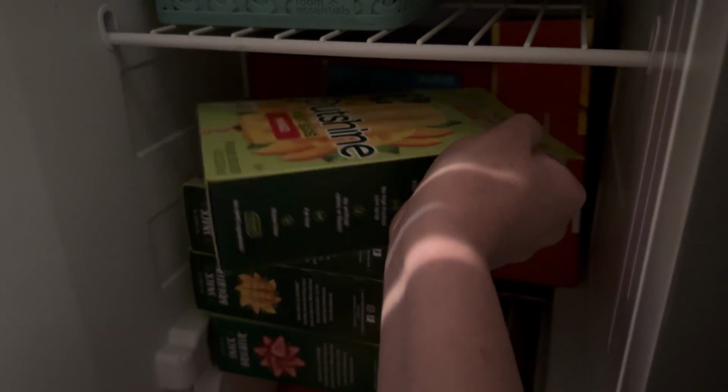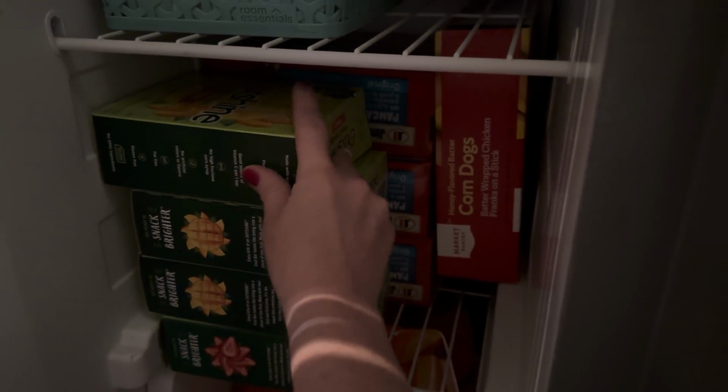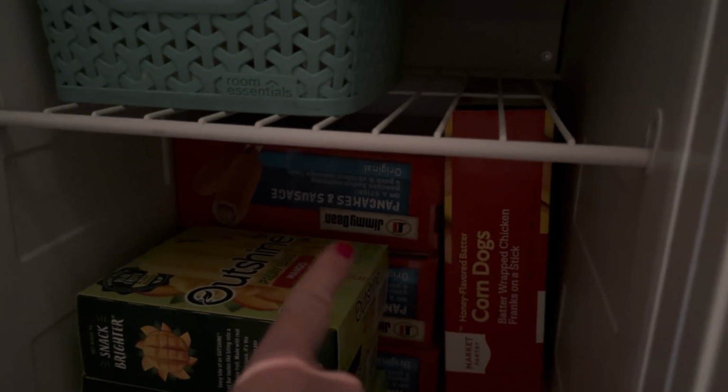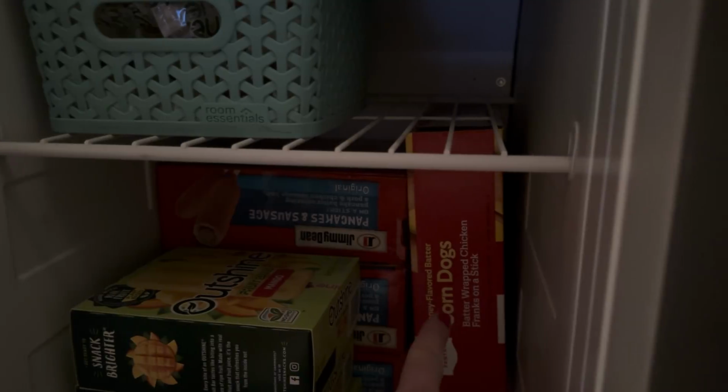So we're just gonna see, and then maybe next time we'll try the little ones again. But price-wise, I feel like I got more for my money with the bigger bars. And then in the back here, we have pancakes and sausage, like corn dogs basically, because I did buy corn dogs here today as well.